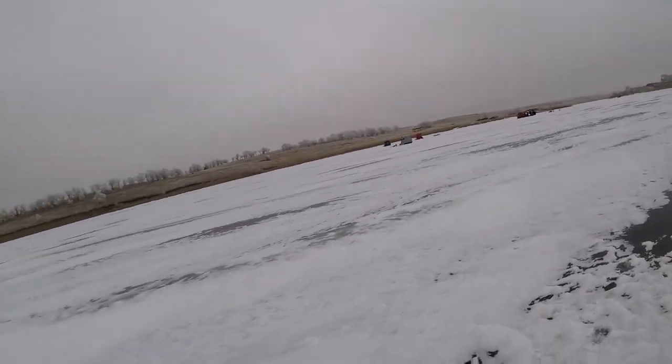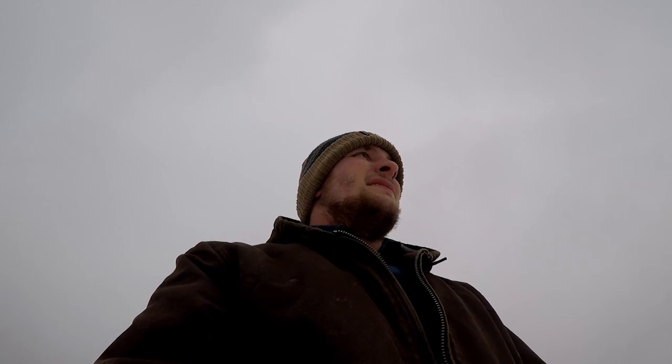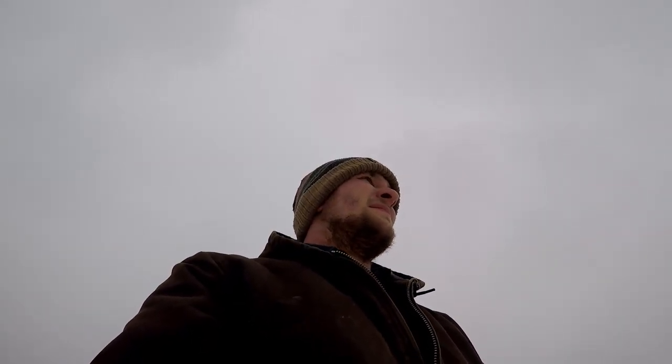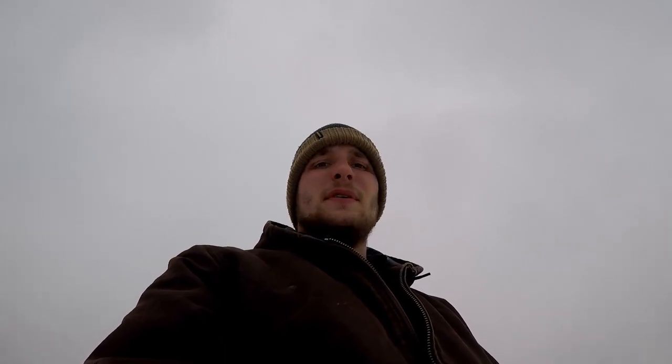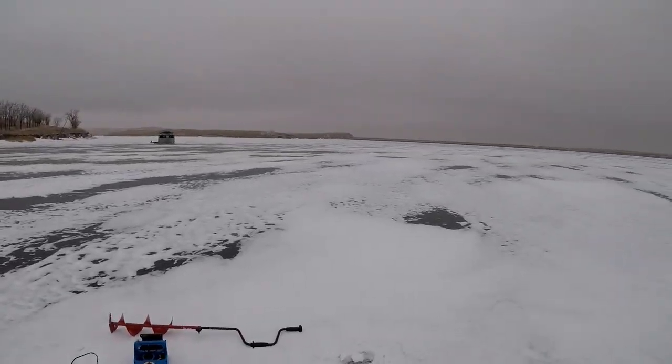Made it out to Froelich Dam. No, I didn't take a video. I don't drive out here or anything, but it's kind of a last second trip. Andrew and I decided last night to map out this lake and see exactly if there's fish out here or not. There's a lot of people out here, so that's a pretty good sign.